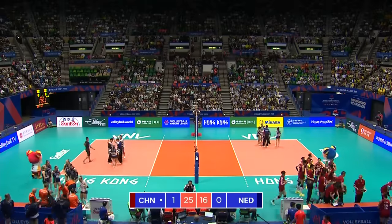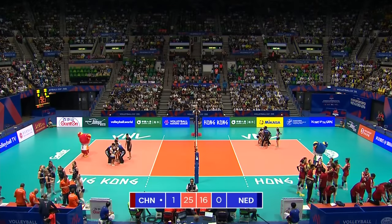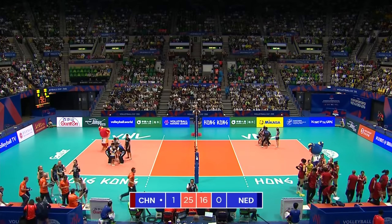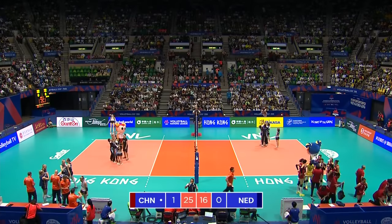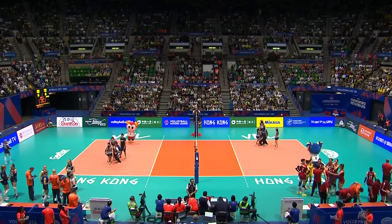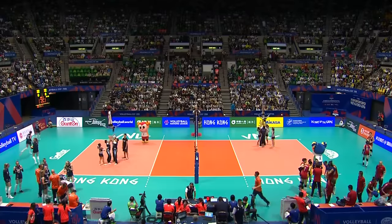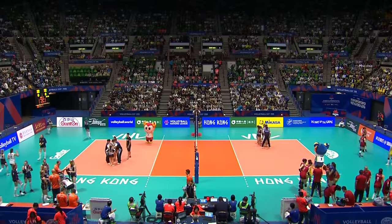Right on course for the easy ride they were hoping here against the Netherlands. They've only dropped two sets in total this whole VNL journey so far against Dominican Republic and Russia. So far, so good for the Chinese team. Let's have a look at some of the highlights from that first set.